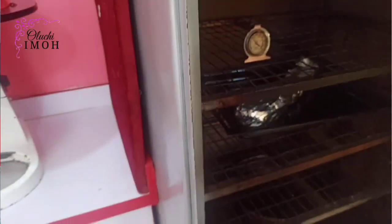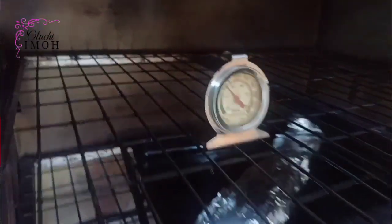And for the fabricated oven, you have 2 racks, 3 racks, 4 racks. The one I currently use now is a 5 rack oven, a fabricated oven. That is what I currently use. And this is what they both look like. So if you want to go for size, you know what you're going for.